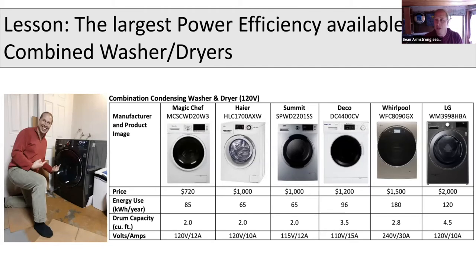So this is my washer dryer, way better experience than the alternative. Love it. And I now have a big 240 volt plug next to it that I can use for my electric vehicle charger. I'm actually just doing trickle charging with my electric vehicle. I don't drive that much, but if I wanted to do a fast charger, that would be the available plug.